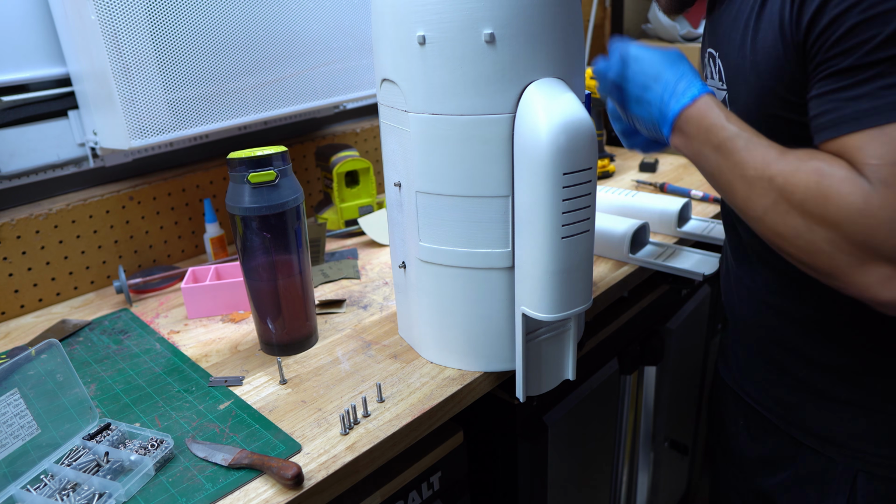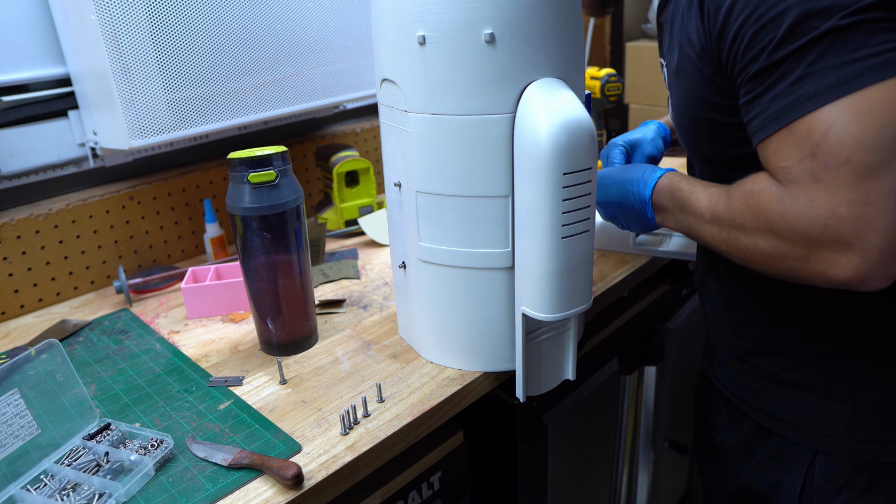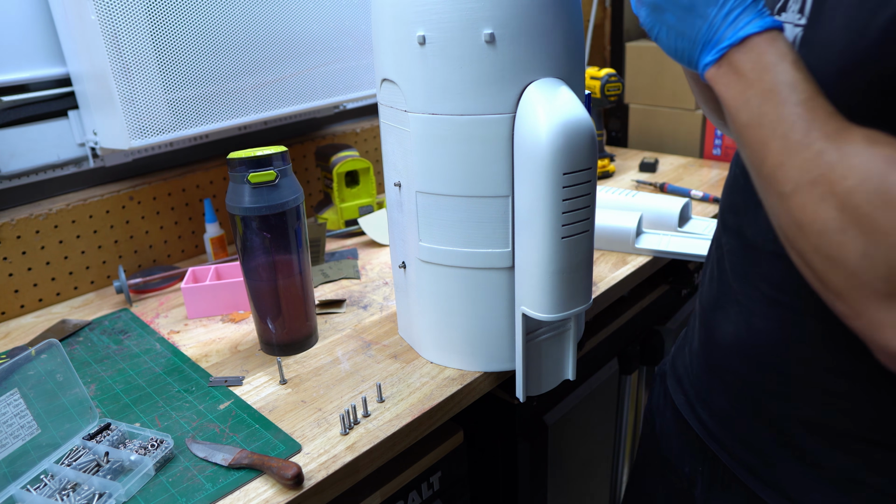So here I'm test fitting some of the parts that will absolutely be crucial that we need to be able to take off later to do the electronics. Now, I hope that all made sense. I know it was quick, but again, there really wasn't much to the painting and post-processing. Sand plastic, paint plastic, make plastic look pretty. So let's get back to the actual mechanical construction and what I think is really the most interesting part of this build.